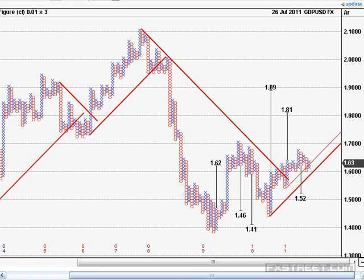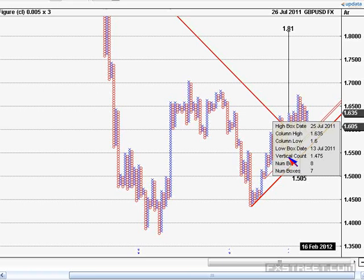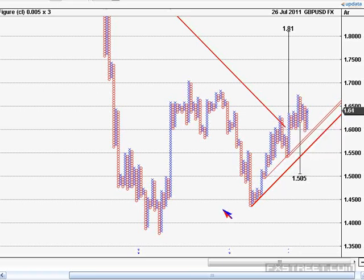Moving slightly shorter term on that, this is now a 50 pip chart. Again, it's in an uptrend. I've got a target of 181 there, and because we've made a top here, I have a downside target of 1.5. But we're in an uptrend, and you can see that the internal trend line here was touched, and that's reinforced it. So that's quite a strong support area for cable.